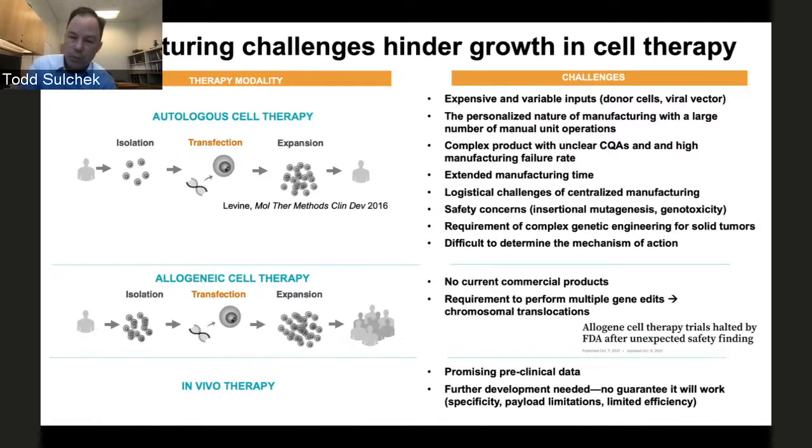Some of the approaches require multiple gene edits, and that can lead to challenges downstream with problems such as rare events, but could be deadly, which are called chromosomal translocations. So the FDA actually halted some clinical trials associated with allogeneic companies quite recently.